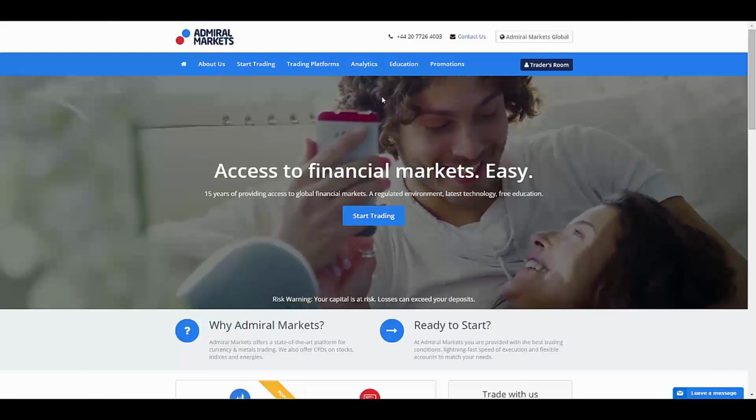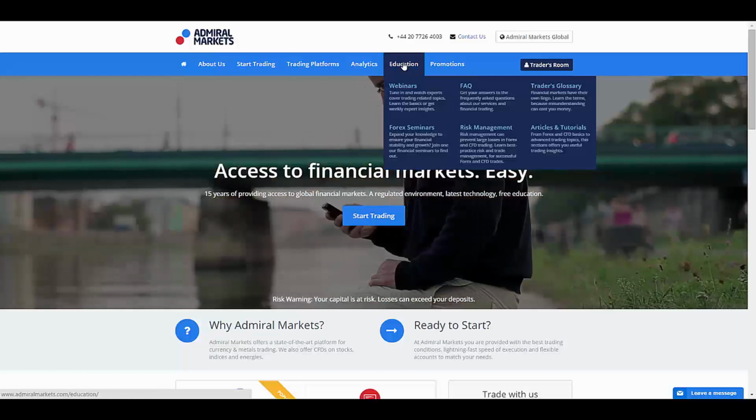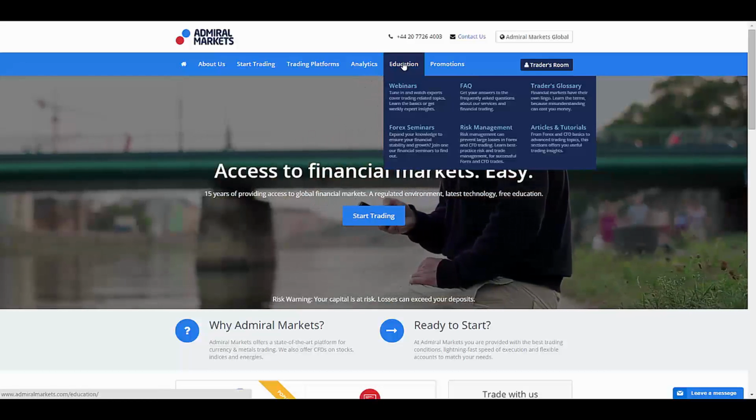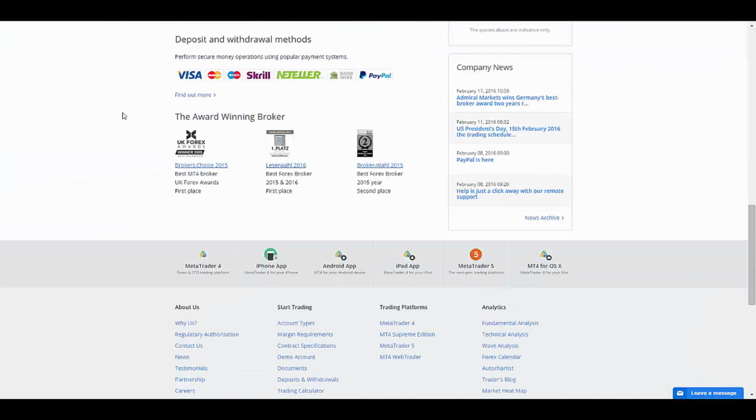Back to their main page, they also provide the education center, which is really useful, and we advise you to take a look at it. And also, it's good to mention that they won the award of best MT4 broker in the UK Forex Awards. They won the first place. Best Forex broker in the years 2015 and 2016. They won the first place, and best Forex broker in 2015, they won the second place.